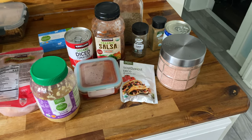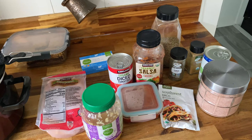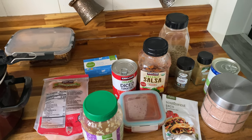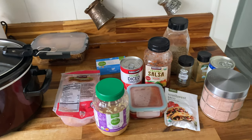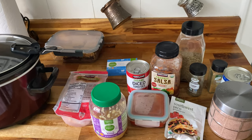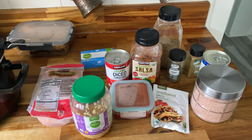And, oh, I'll probably do some shredded cheddar on top, maybe. Something like that. So that's the plan. I'm going to go ahead and put all of this in the crock pot, and we'll check back with it at each stage. I'm going to be on the go today, running errands, and this is going to work for me in the crock pot while I'm gone.